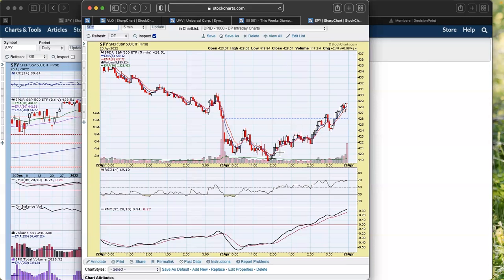And the expectation of this pattern is the height of this pattern, which is, let's see, 1, 2, 3, 4, 5. And if we come here to where the breakout point was, we'll say 1, 2, 3, 4, 5. We're almost to that upside target of that reverse head and shoulders on the 5-minute candlestick chart. So, overhead resistance is right here at 430.